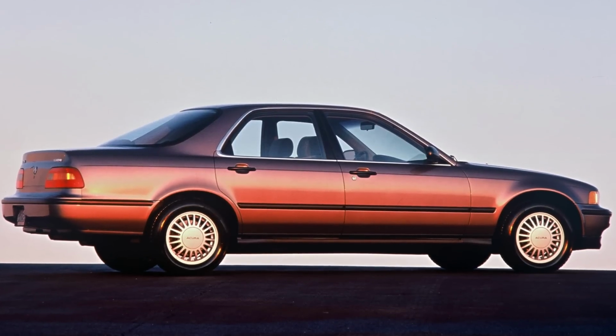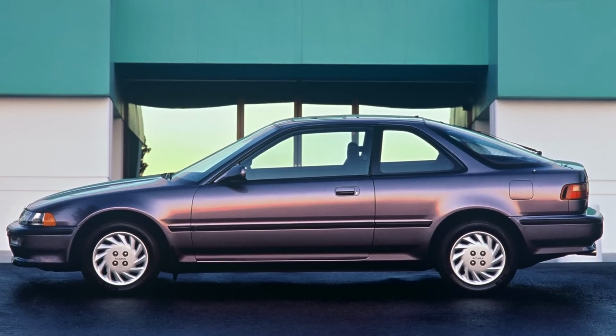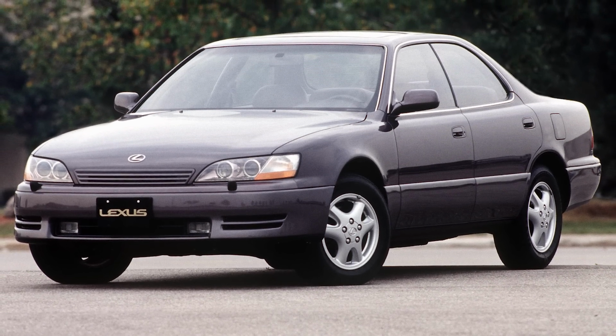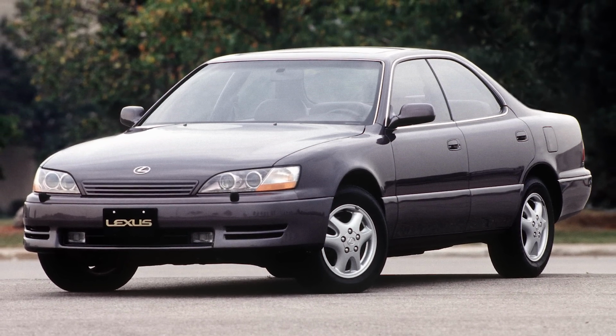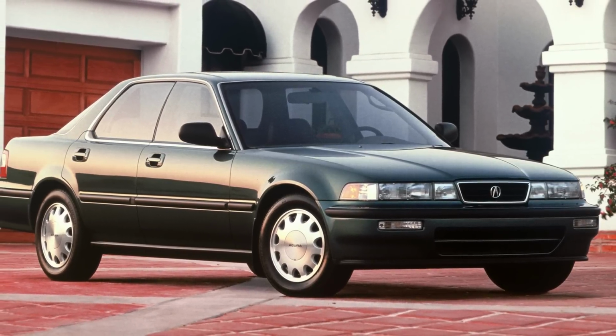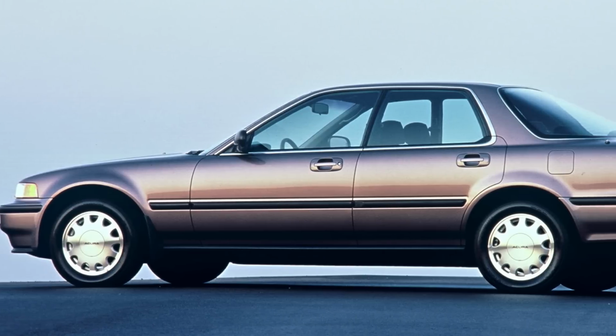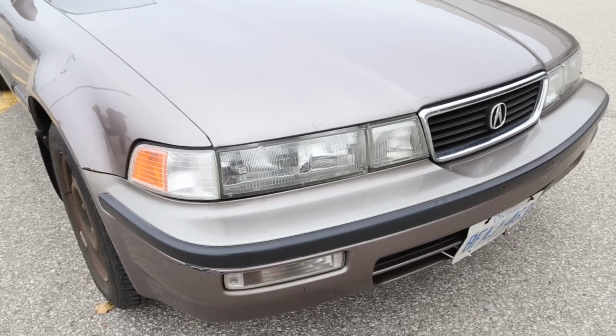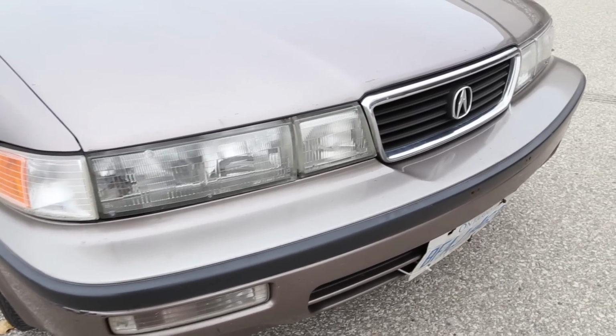Honda wanted to fill the gap between the Legend and Integra in their newly created Acura luxury brand. Stiff competition from Lexus pushed Honda to bring the Honda Inspire and the luxury-oriented Honda Vigor to the American market. The Lexus ES 300 was the direct competitor with the Acura Vigor, both being front-wheel drive, midsize, entry luxury cars. However, the Vigor opted to be the sporty alternative.